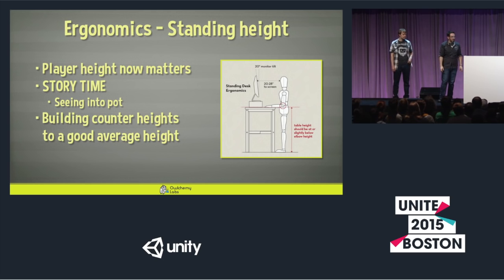So right now, it's an unsolved thing, and we're just trying to make sure that we don't exclude too many people from being able to play the game. The solution with that pot ended up being that we made it shorter, but that is less volume, so then we made it wider, and that allowed it to work and allowed children to play. Yeah, it's a slight nudging type of thing. Like I mentioned, building counter heights to a good average height was something that we had to experiment with and see where that should land.